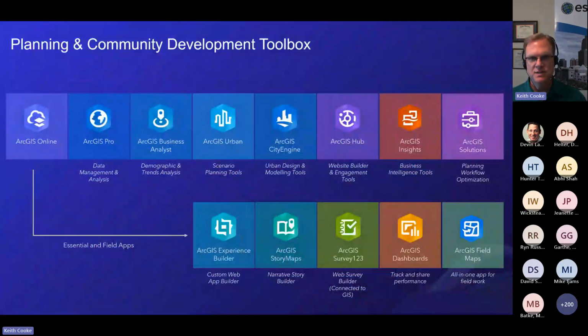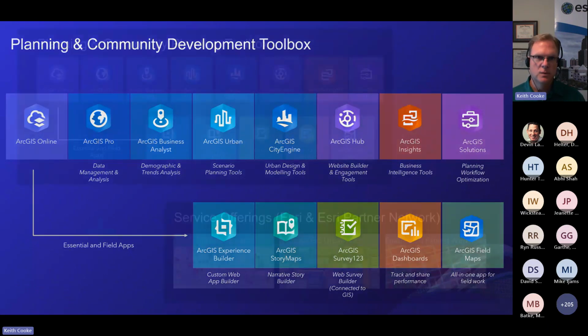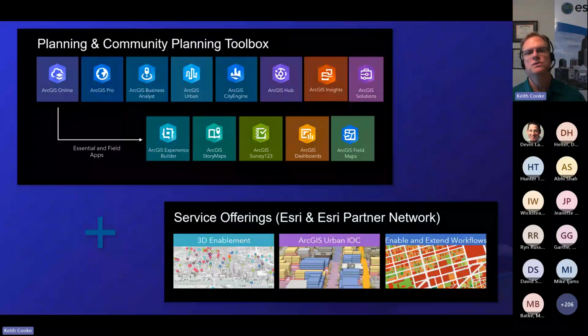But ArcGIS Urban doesn't exist by itself. It's part of a holistic approach to planning and community development. I will not go through all of these with you, but there are some really important tools here. If you need to leverage more business intelligence from your permitting system, that's where ArcGIS Insights comes in. To better engage the public, there's ArcGIS Hub, and story maps to tell your story. Some fantastic tools in that regard. But it's not just the software, right? The software is great. We have to have that. But we also have to have service offerings to help with implementation, whether because of lack of expertise or bandwidth issues. There are services that Esri provides, but also our partners like House of Levine.